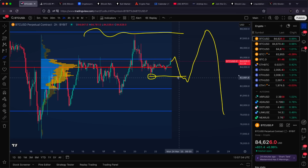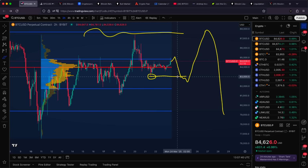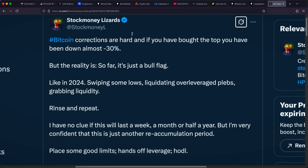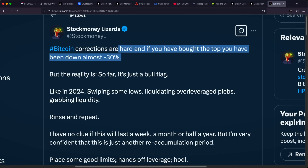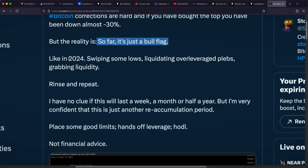Now, let's also talk about another very important chart that is, as of right now, also aligning very nicely with my specific theory, literally with my entire plan I just shared with you. And it's going to be from Stock Money Lizards. They are right now talking about that Bitcoin corrections are hard, and if you have bought the top, you have been down almost 30%. But the reality is, so far, it's just a bull flag. Like in 2024, sweeping some lows, liquidating over-leveraged plebs, grabbing liquidity.